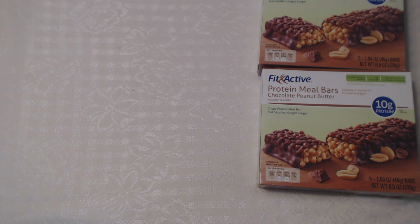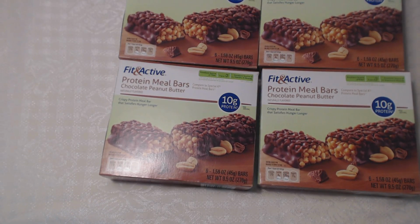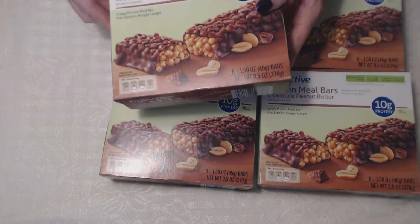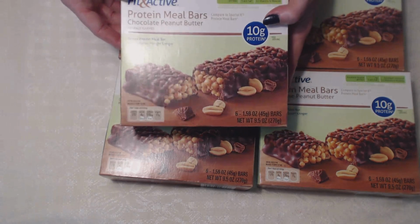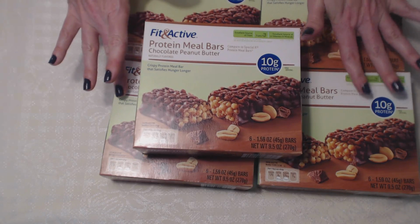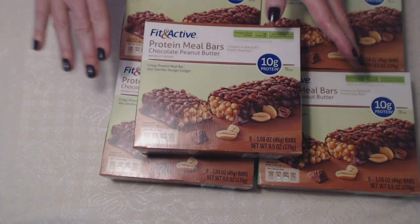These are my protein bars. And I stock up because I don't know when I will go back. I eat 2 of these a day. I eat one for breakfast and one for lunch. Actually, this one I already got into because I was starving. I ate one earlier. But these are all the same. I have 5 boxes. 1, 2, 3, 4, and 5.